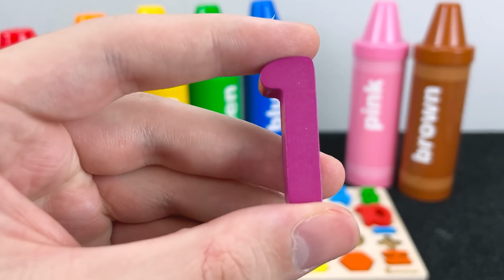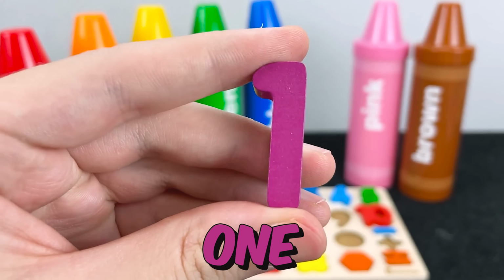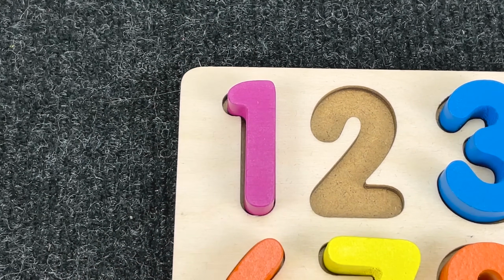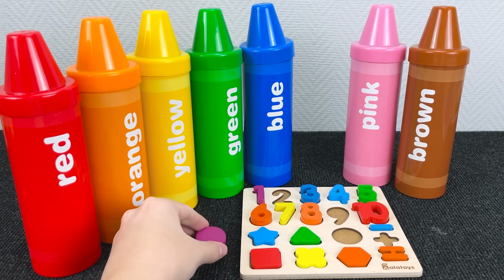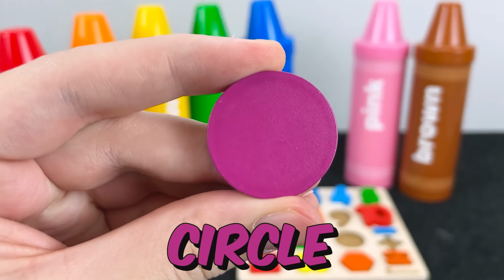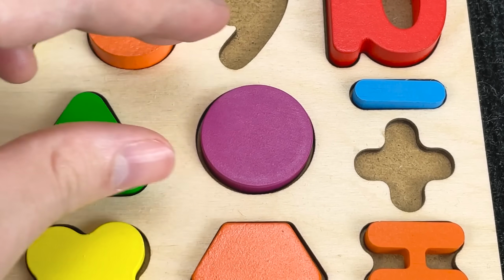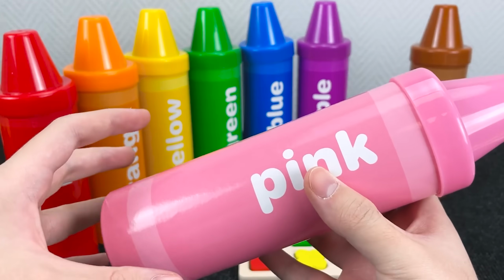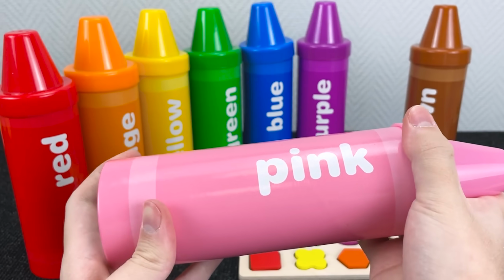Whoa, you see? Now we found the next number, and it's a number 1. Number 1. Let's put number 1 here, and let's take the next toy. Whoa! Now we found a circle. Let's put the circle here, and let's try to open this pink sorting crayon. Let's open it and see what's inside.